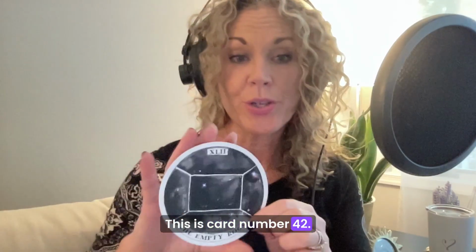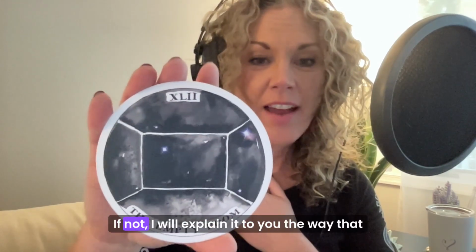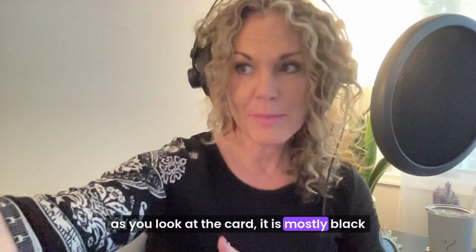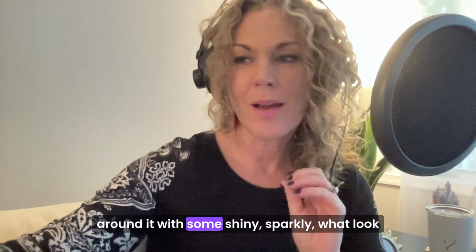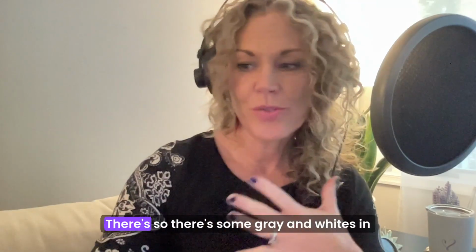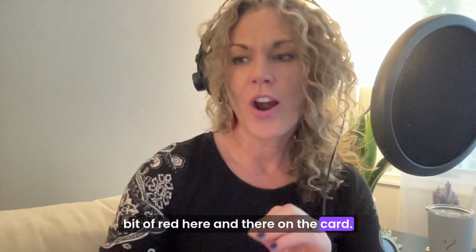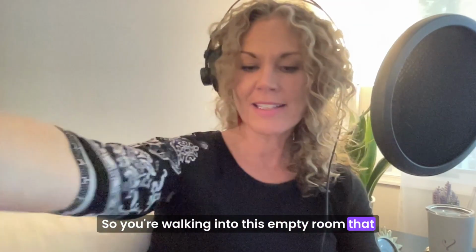Let's talk about the empty room. This is card number 42. And I invite you to look at the card if you're watching. If not, I will explain it to you the way that it is pictured. As you look at the card, it is mostly black and white. So a black room, but it has a cloudy essence around it with some shiny, sparkly, what look like stars or diamonds on the card. There's some gray and whites in there, and some blues and purples, a little bit of red here and there, and it looks like an empty room.